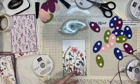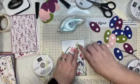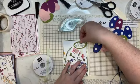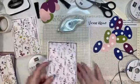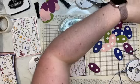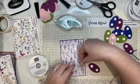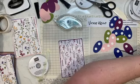I do like this little lighter ribbon here. You don't often get a green ribbon, and I know this is from the Splendid Day suite, and that's retired, so I'm pretty sure that ribbon's retired. But I've still got some and it's pretty, so I'm using it.